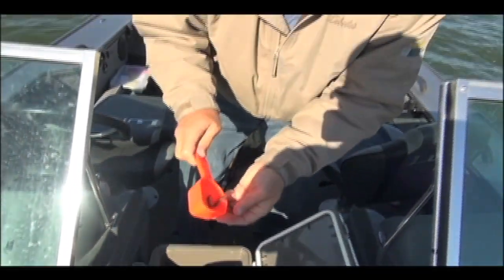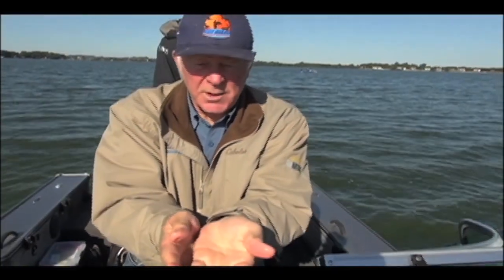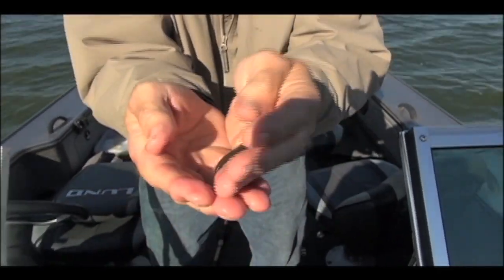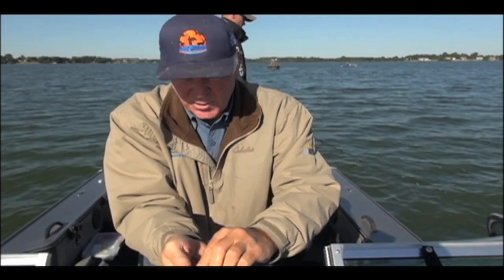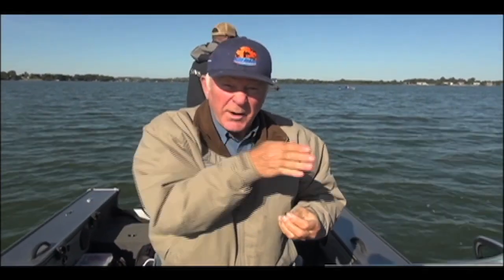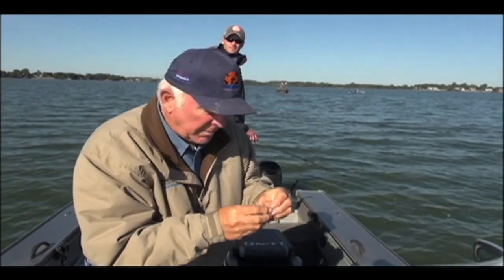Ooh. And they're not real big. This is the only size of minnow that they are, just kind of small ones. That's all we got. And then I'm hooking them right in the dorsal fin. So when you get them laying on the bottom, they swim around like that and the fish see it and they tackle them right away.